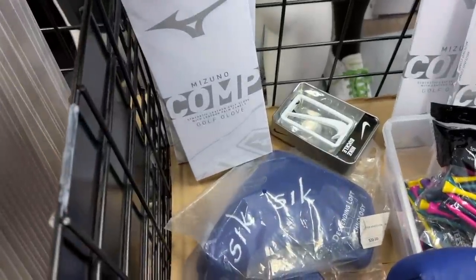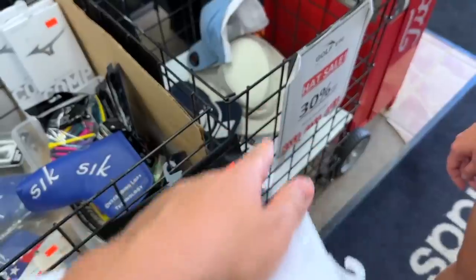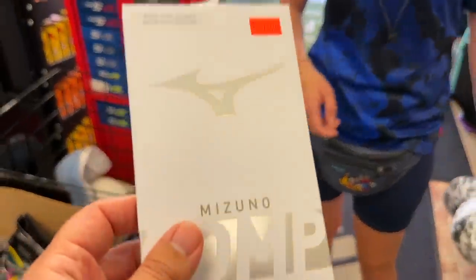I lied. We're still in the same store. They've got some crazy discounts over here. $7.50 on some Mizuno comp gloves. They have one in my size, and they also have 30% off of the hats. I was like, I really like that Mizuno bucket cap, and then Ashley tried it on, and she looks better. Looks better on me. I'm sorry. Everything looks better on you, but I think I'm going to be the winner with this glove, and then Ashley's going to be the true winner of the day.